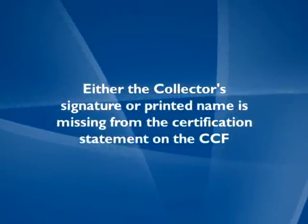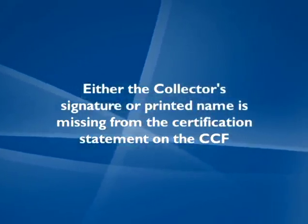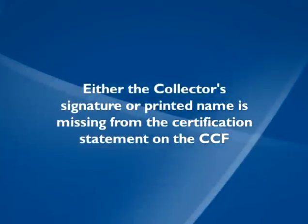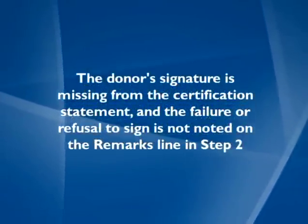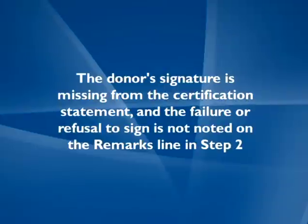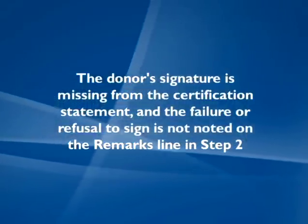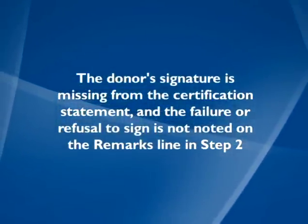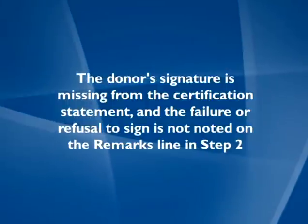Either the collector's signature or printed name is missing from the certification statement on the CCF. When this error is discovered, the laboratory will attempt to make the correction by contacting the collection site. The donor's signature is missing from the certification statement, and the failure or refusal to sign is not noted on the remarks line in Step 2 of the CCF. Use the remarks line for all situations that deviate from routine collection procedures. In this case, the MRO will contact you.